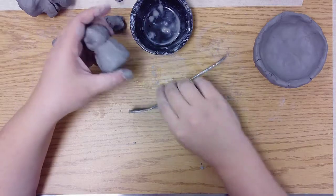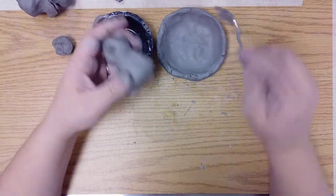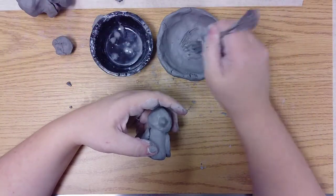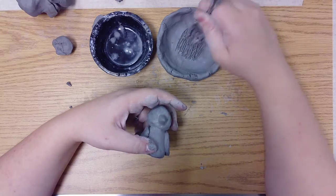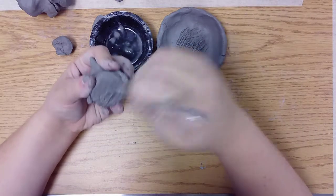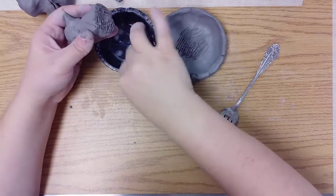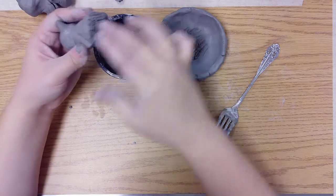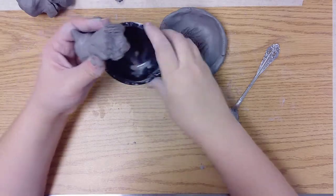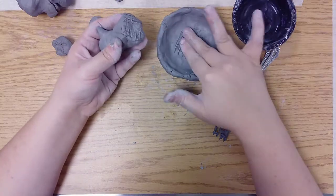All right, so I've got my beak on. I've got my penguin ready. Now I've got to attach them to the bowl because remember, anything that touches must be scored and slipped. So I have to do it nice and rough. Don't just do one or two. It's okay to rough it up and make it ugly because you will be able to smooth it out a little bit later. So there we go. I think I have just enough water to do this part. If not, I can always go back to the sink and get some more. Don't recommend doing that, but there's only a couple little drips left, so I think we're good with that.